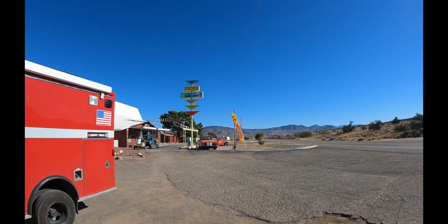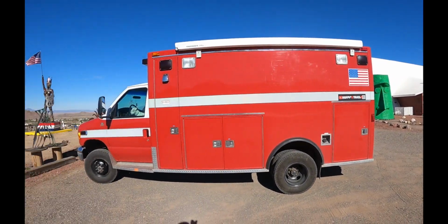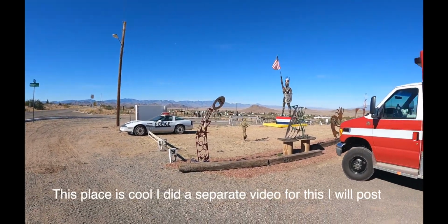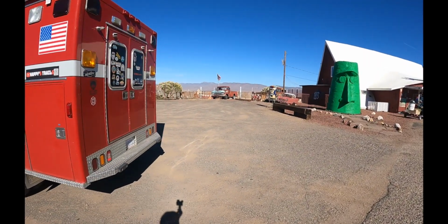This is called Home of Gigantic Hedicus. And the reason I think why is because of the big old head. Pretty cool metal art all over the place. Little Corvette there. More artworks, more cars.